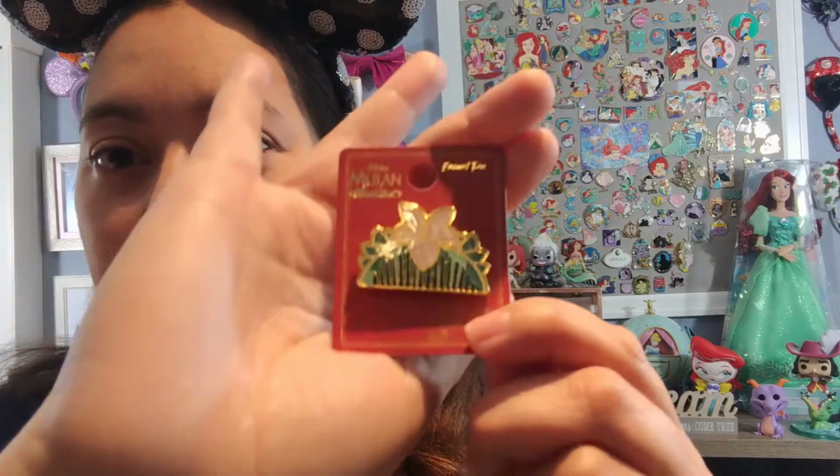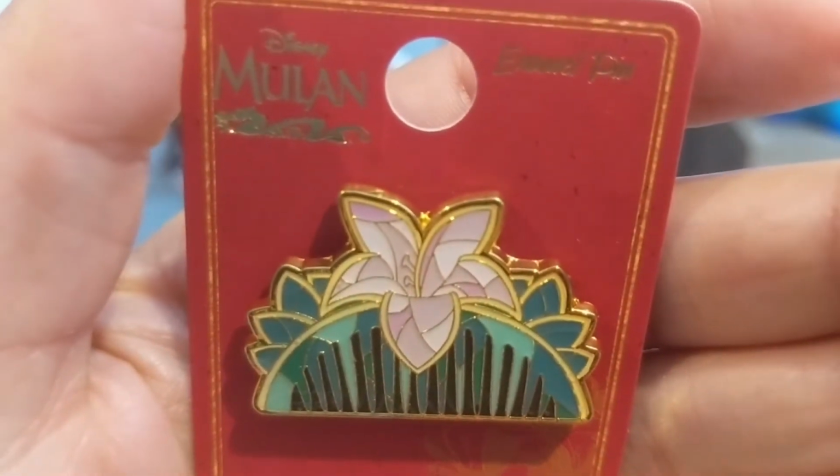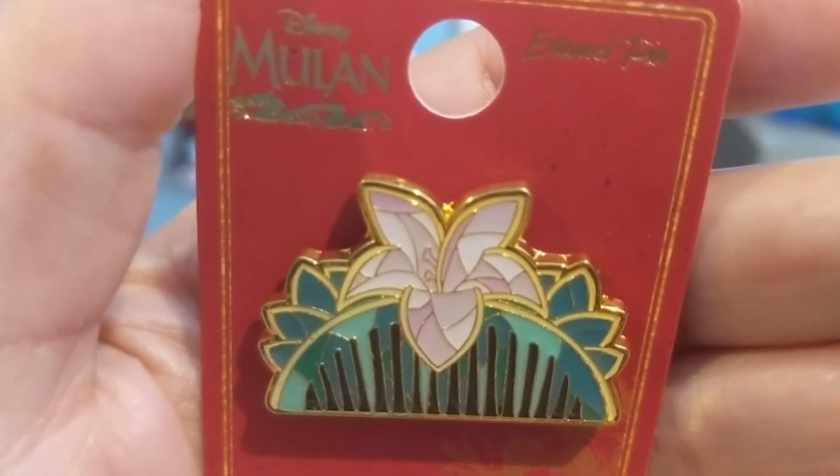It's like a nice opaque pink, off pink and white, and then you've got the gorgeous comb behind it that kind of looks like leaves and like part of nature. This is just a gorgeous pin, and I'm a really big fan of Mulan in general, so this will be part of my Mulan collection, and I will showcase my Mulan pin collection probably later this month. I think that'd be a good idea.